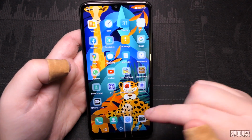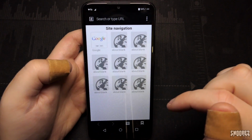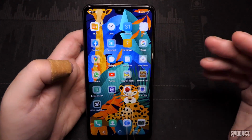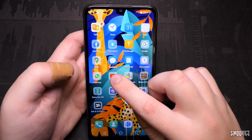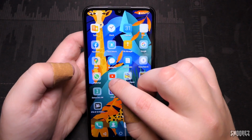We do have the browser. We haven't looked at the browser yet. Is it the same shitty browser that's been on the rest of them? It just asked me to log in with my Gmail onto the browser. I denied it. Alright, well, I guess we do the YouTube test then. That's the last thing that we have before we move on to gaming and then specs. So let's get it over and done with and see if we can play 1080p 60 FPS on this thing. I highly doubt it, but go on, let's give it a go.